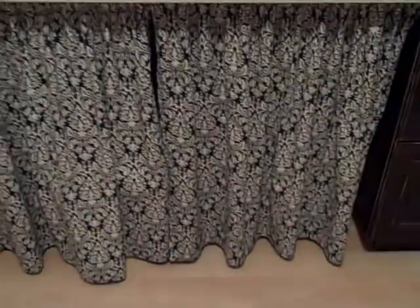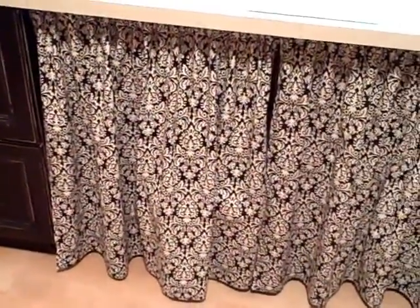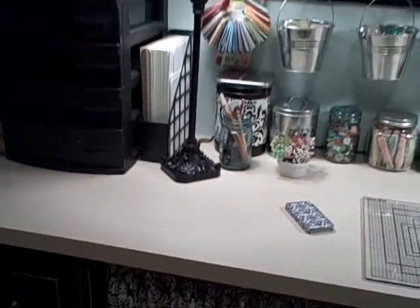And then down below, these are actually curtains that were made from the same fabric as the curtains above my window. These are hanging on a tension rod. And back behind here is where I store all of my sewing stuff. I'm not much of a sewer, so I kind of keep my sewing stuff more out of the way. And then I can show you this wall unit over here.